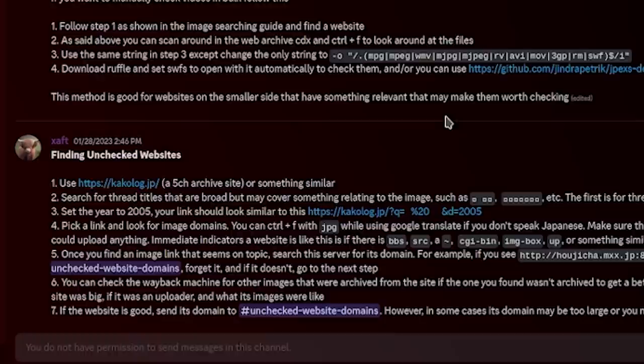So you can use things like Cacolog.jp, which is a 5ch archive site, one of the many chans that people are scanning, 2chan, 5chan, 4chan, whatever kind of chan. And of course you can search for thread titles utilizing a set of keywords they have actually isolated for you. You're not able to see these because I just reinstalled Arch Linux and I don't have the Japanese font pack. And no, I'm not going to go through and install it.